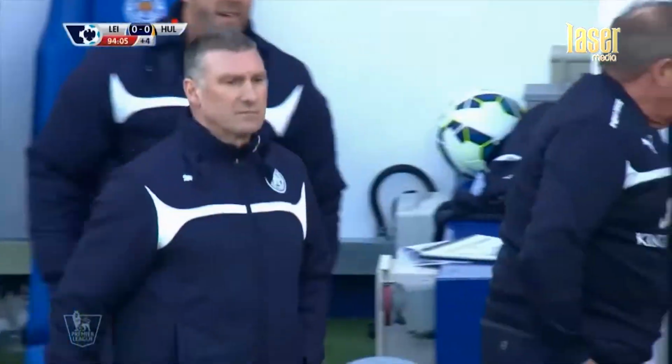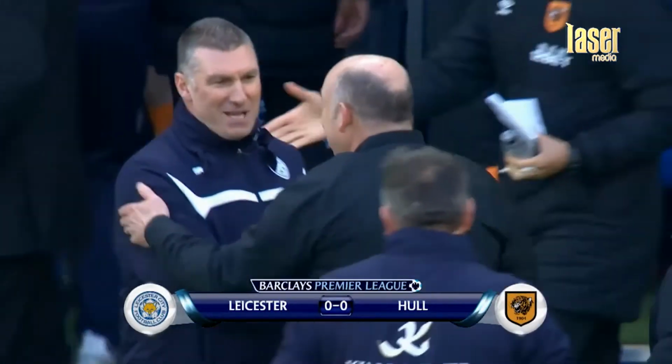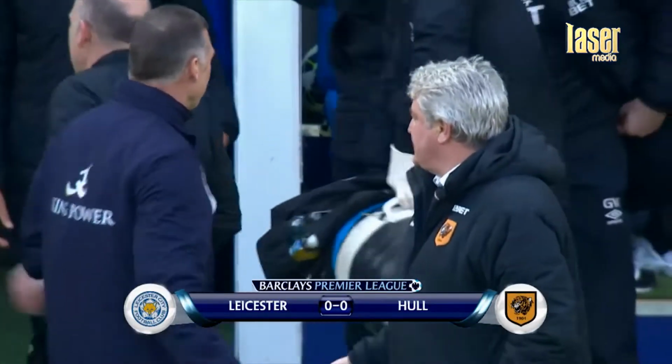Leicester remain 7 points short of survival and without a win in 7. It finished at the King Power Stadium. Leicester City 0, Hull City 0.